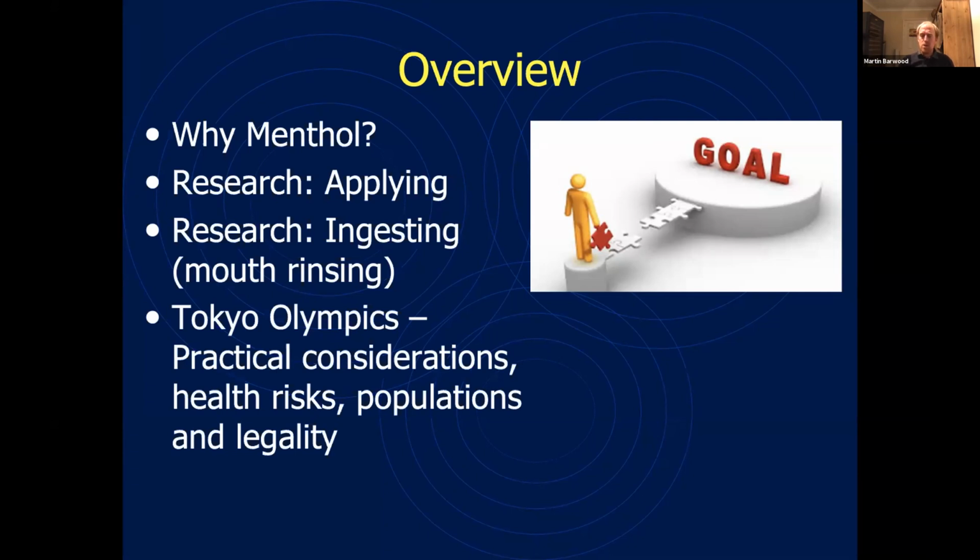We'll talk a bit about the health risks, and they were briefly touched upon in the prior presentation, and then some of the populations that the evidence base is established in and why that could be dangerous to assume that the same effects would be seen in the elite population. And then the last aspect is legality, because if we establish that menthol is a performance enhancing substance, it's an interesting thought experiment to consider whether it contravenes any of WADA's guidelines around prohibited substances, but we'll cover that later on.